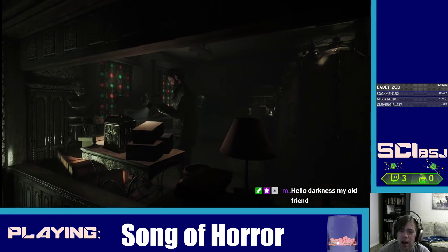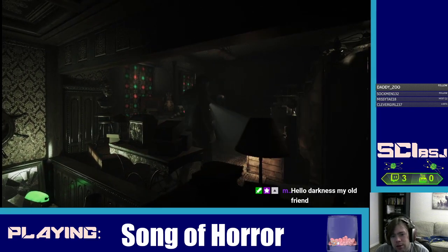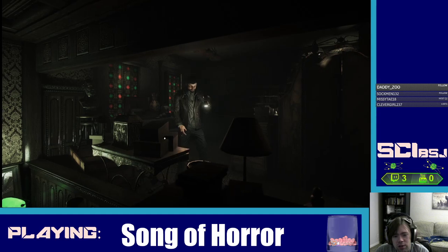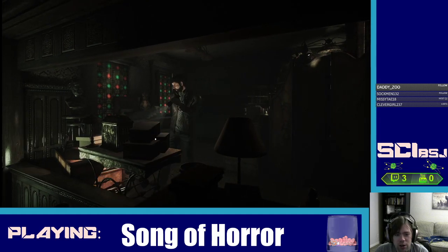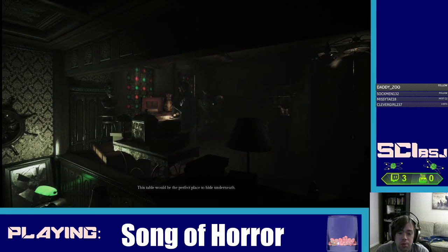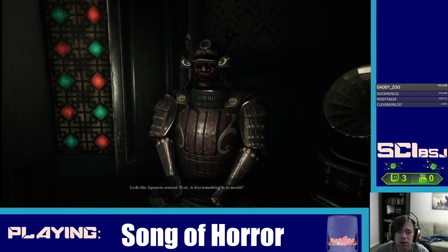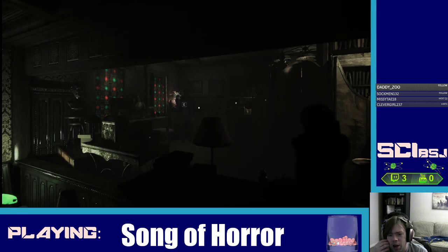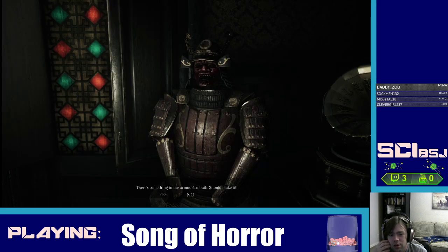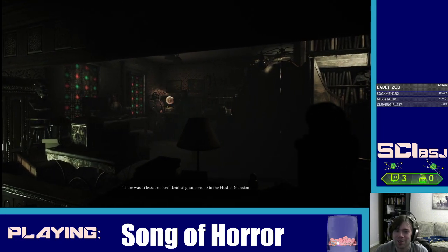Spooky stuff is going to happen with that samurai armor. I can feel it in my bones. Hey, tilt your head down. Look at that box. Tell me what you see. Give me a sign. Thank you. This table will be a perfect place to hide underneath. Got it. Perfect. Looks like Japanese armor. Wait, is that something in its mouth? No, no, no, we're not killing this time. That's fine.